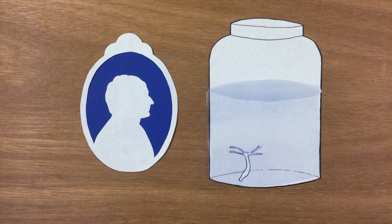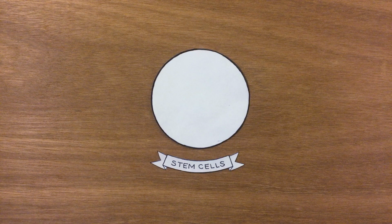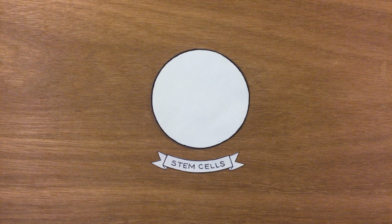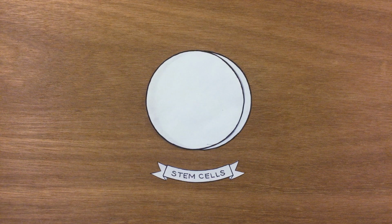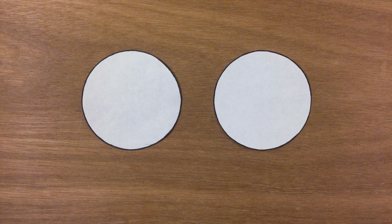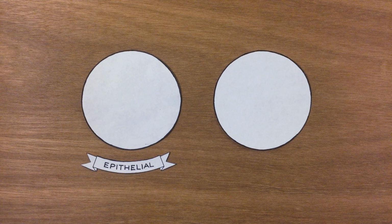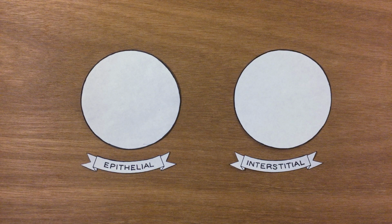What Trembley didn't know is that Hydra are primarily made of stem cells. What are stem cells? They're cells that are undifferentiated. They don't yet have a function. They can turn into almost any cell the body needs, and Hydra don't have many needs. Hydra have two main types of cells, epithelial and interstitial.